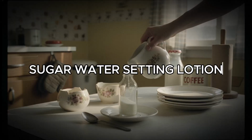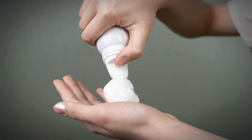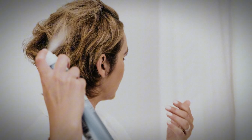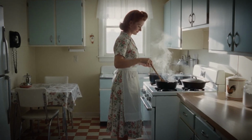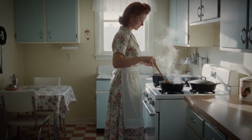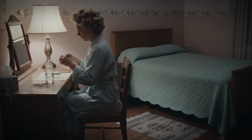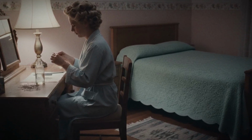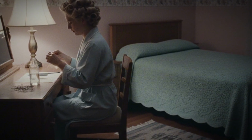Number 7. Sugar water setting lotion. Before styling mousse, before setting foam, before humidity sprays in tall cans, there was sugar water. A teaspoon or two of white sugar dissolved in boiled water, left to cool, then poured into a little bottle and dabbed onto sections of hair before pin curls or rollers. It felt slightly tacky on the fingertips. It dried invisible, and it held a curl like a promise.